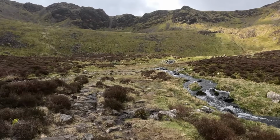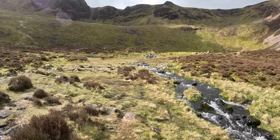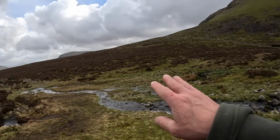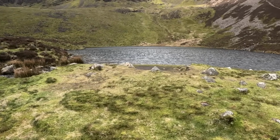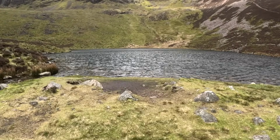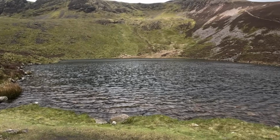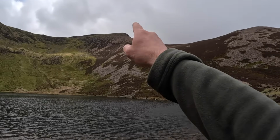I'm just getting up to the Tarn. This is the much quieter Sourmilk Gill now. You've got to get across the gill one way or the other, but it is fairly loose all the way along. And here is the source. So that's Bleaberry Tarn. And then from here, we're just going to work our way up to the top there.